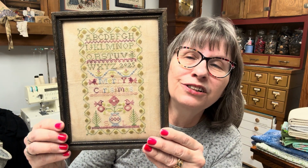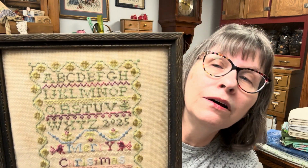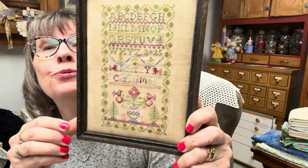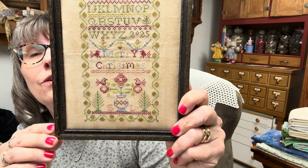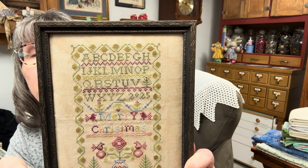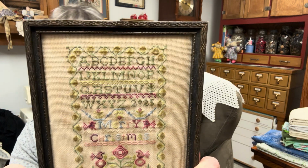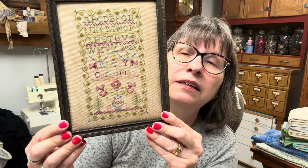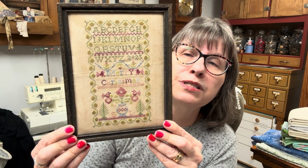And then this, I believe I had done last time, but not framed. Look at that frame. I love the frame. I've gone through a bunch of my frames, so I'm going to have to be on the lookout for some vintage frames. You need to go see my friend Shelly and see what she's got up there. But this turned out so cute. And I'm not sure if I'm going to put it up now. I kind of think I'm going to leave it and not put it up until Christmas.